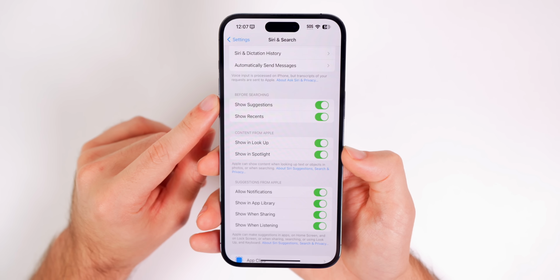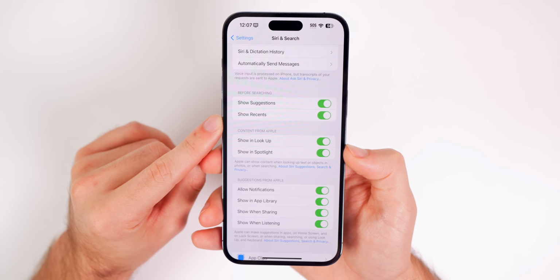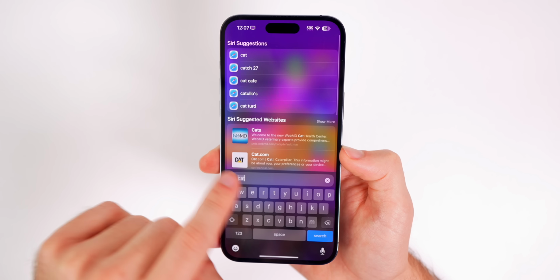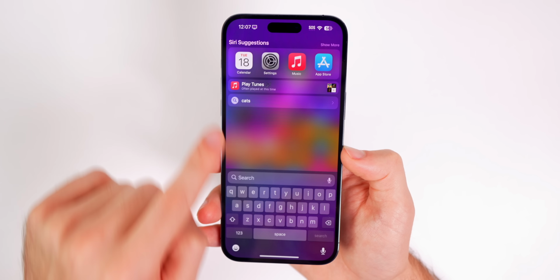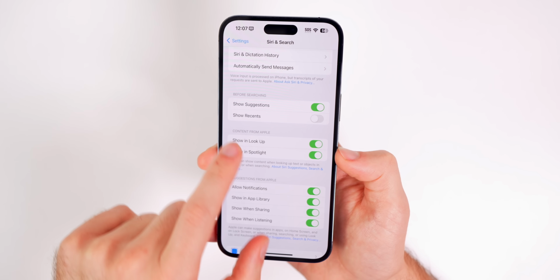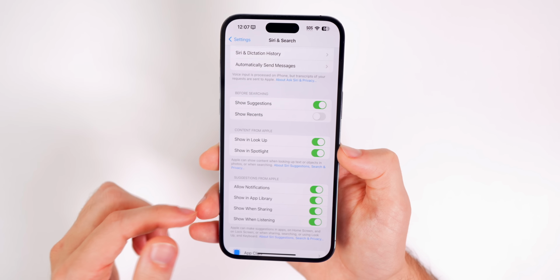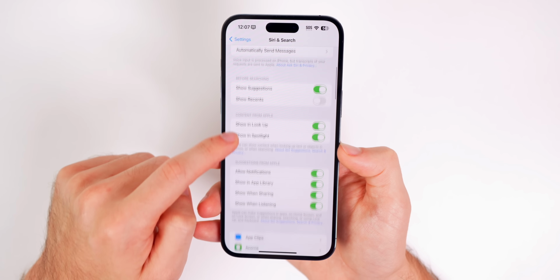So you can see we have before searching, so you could turn off suggestions and recents. Recents is just basically the search history. So you can see right there we have cats. If I turn show recents off and go back down here, you will see that that went away. So it's not going to keep track of your history. So you could turn that on or off right there.